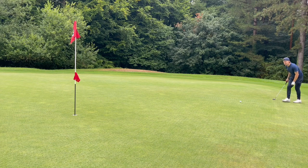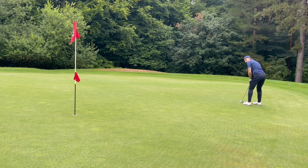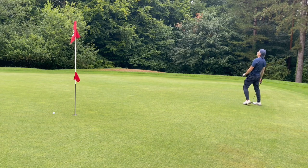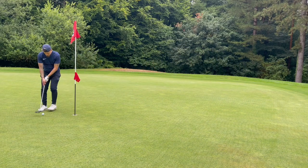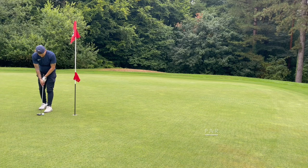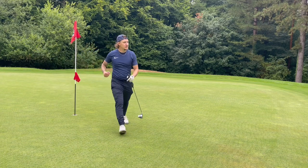Right, see how we can do here. It turns a little bit and then flattens out. Birdie putt. Close, but no cigar. Poor baby. Come on, get in there. This back nine's real good.